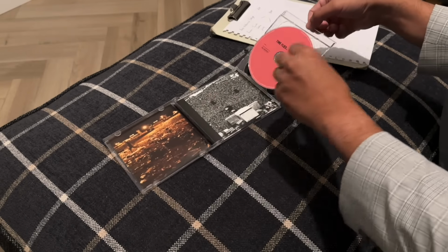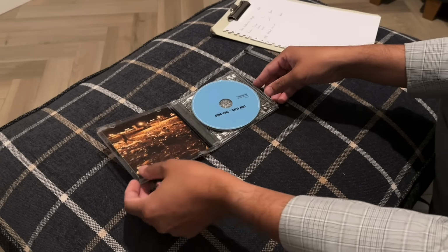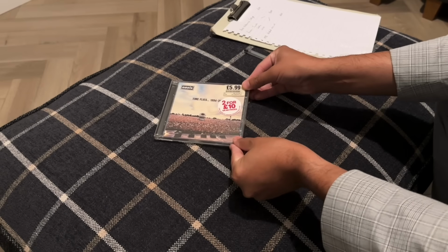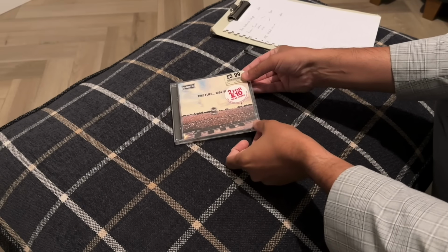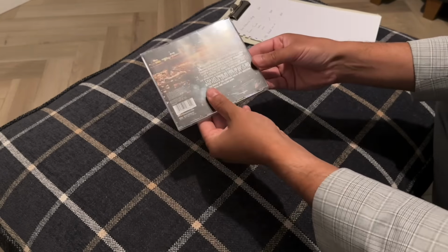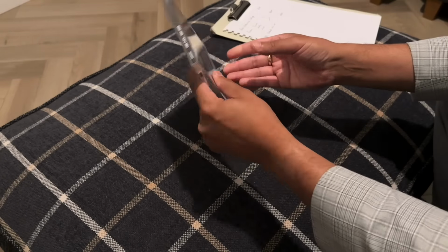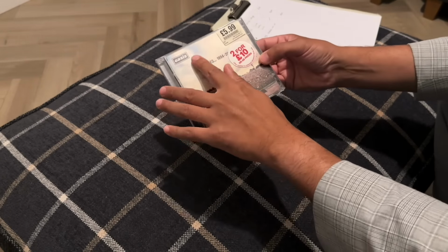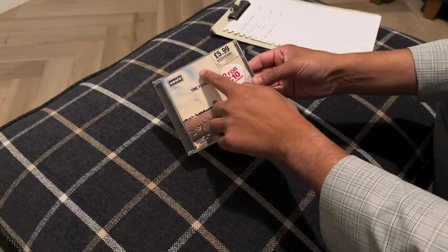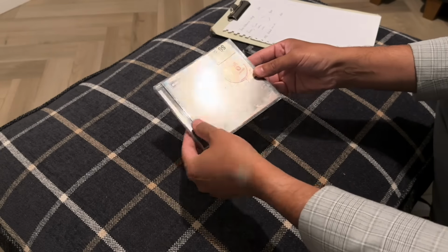But for any Oasis fan, I'm sure that this is going to be something special for you as your track listings. Okay, so very nice seeing Oasis stuff there. Certainly going to offer you more than the $5.99 there.